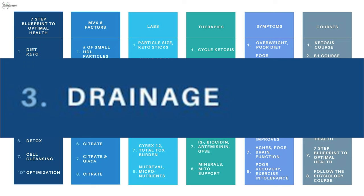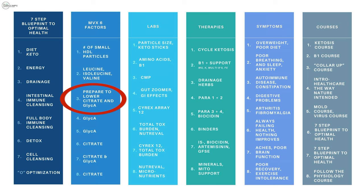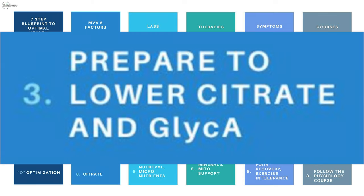So when you have drainage going really well, you're not constipated, your lymphatic system is flowing, then you're actually preparing to lower the last two of the six factors in MVX. Those are called citrate and glycate. I'll get into that more later.